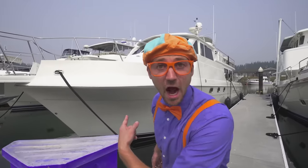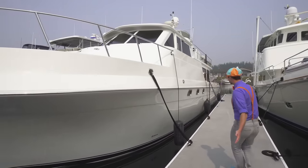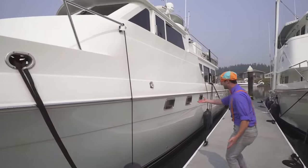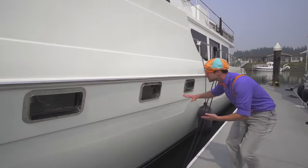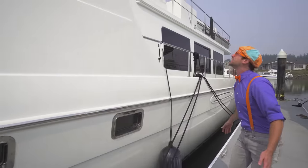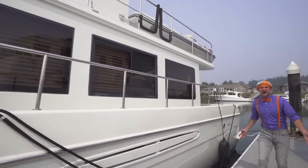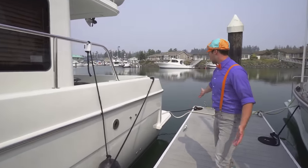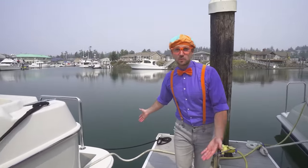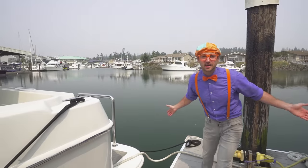Woo! Look at how big this boat is. Wow! Geez, it's so long. Oh, hey, it's so big it even has windows inside. Hello! That's silly. Whoa, look how tall it is. Hey, I have an idea. Why don't I start at the back of the boat and then I'll step it out and count the steps to see how long it is.